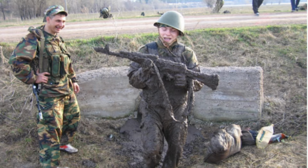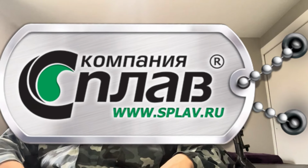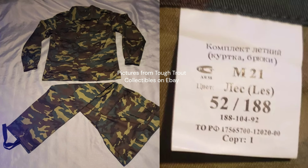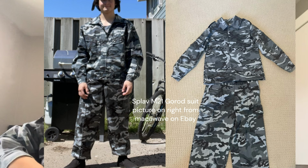Numerous different uniforms were printed in Les. Splav is the biggest maker of Les garments even today. They made Mabuda and Afghanka style garments, with their Mabuda uniform called Bekas and Afghanka uniforms called M21. They also made a line of M1 Airborne suits featuring a jacket that could be tucked in or worn outside. All these Splav garments have been printed in Urban Les or Gorod except for the Bekas Mabuda uniform.